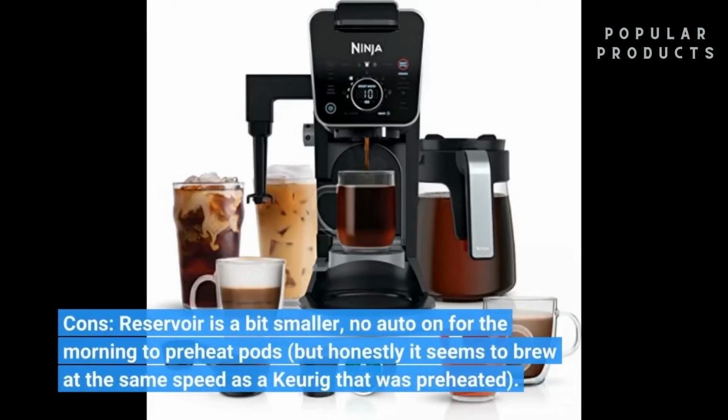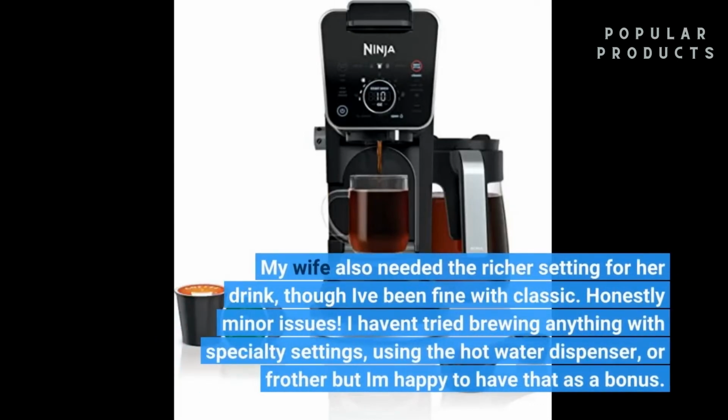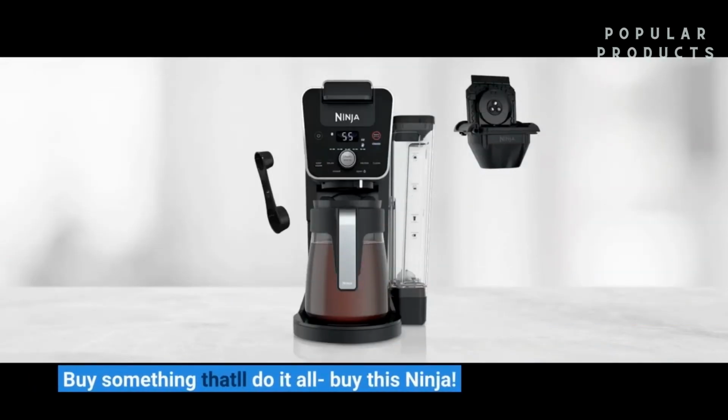Cons: Reservoir is a bit smaller, no auto on for the morning to preheat pods, but honestly it seems to brew at the same speed as a Keurig that was preheated. My wife also needed the richer setting for her drink, though I've been fine with classic. Honestly, minor issues. I haven't tried brewing anything with specialty settings, using the hot water dispenser, or frother, but am happy to have that as a bonus. Buy something that'll do it all, buy this Ninja.